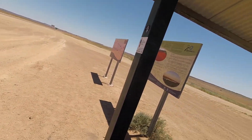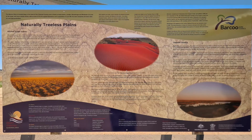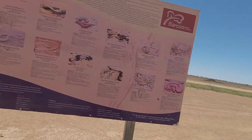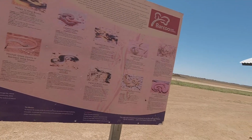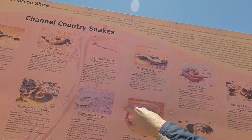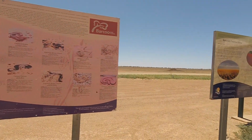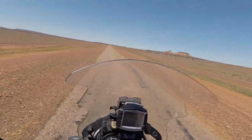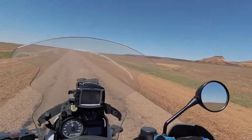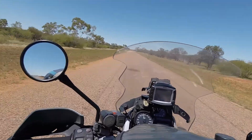At each rest stop, you'll find these information signs. This one's telling you about the area that you're passing through. And the next one's about the Channel Country snakes, one of which we've already seen. The snake we saw earlier, King Brown. The sense of peace and serenity out here in this ever-changing landscape is really something to behold, and something that you can really experience by travelling on a motorcycle.